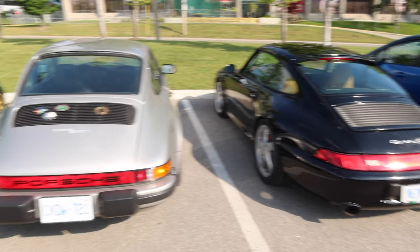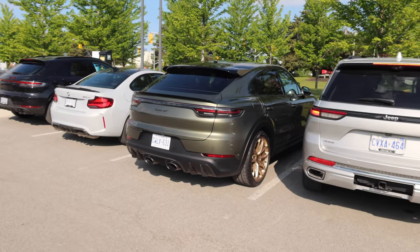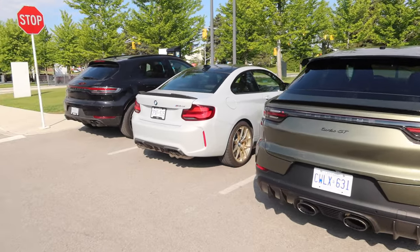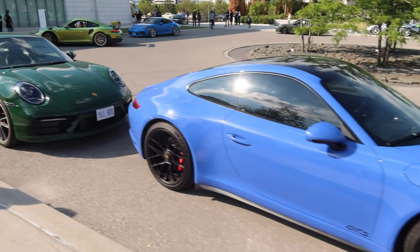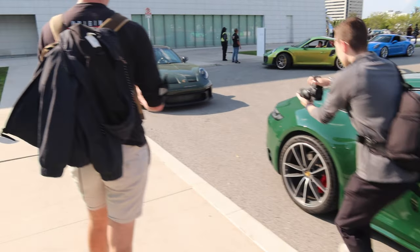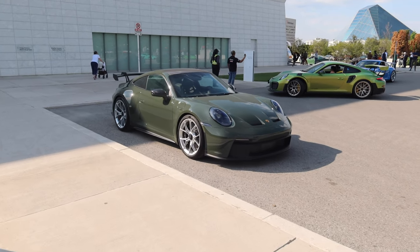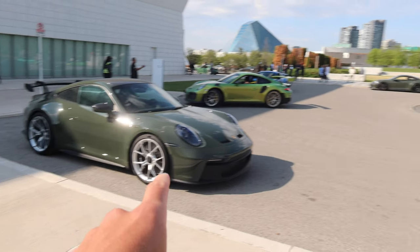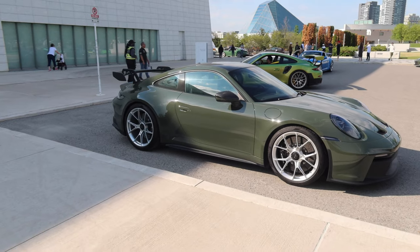So we just parked up, and take a look at the lot. We got this crazy PTS Speedster, Turbo GT, as well as an M2 CS. Prices on those are crazy nowadays. So like I said, we're not even in the event yet, and we got paint to sample cars just lurking out front. This was the first black. We got this Black Olive GT3 992 with the silver wheels, and there's actually another one right there with black. I'd probably go with silver.